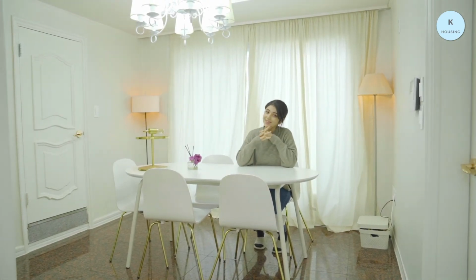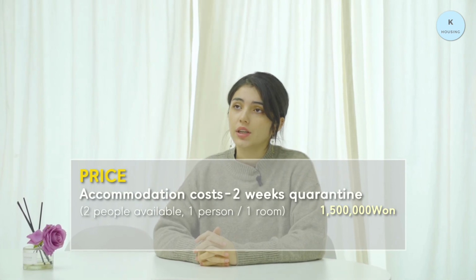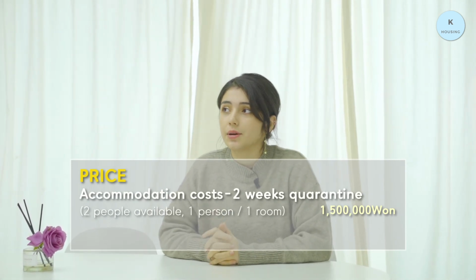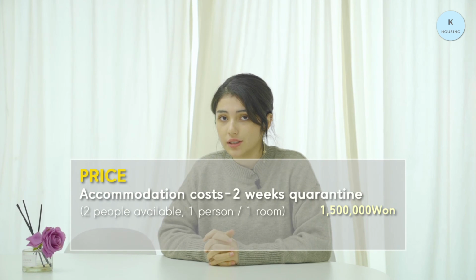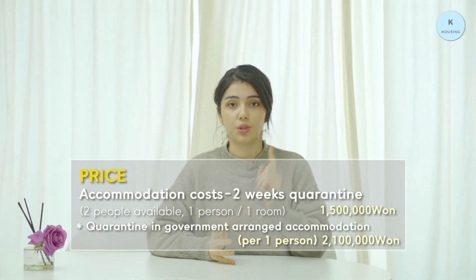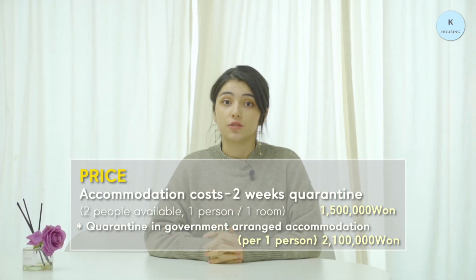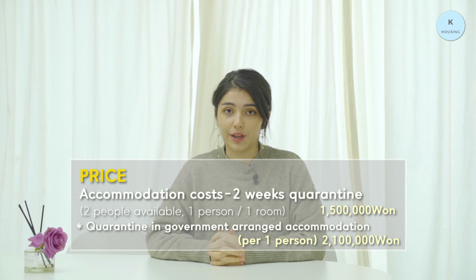I showed you the house, guys, and did you like this house? I like this house very much, and now it's time to say the price for this house. For 2 weeks of staying in quarantine in this house, you just pay 1,500,000 won, and it's really cheap compared to the government price. The government price is 2,100,000 won for one person, but here you can stay with your friends or with your family. That is a really good point, and you can save your money.